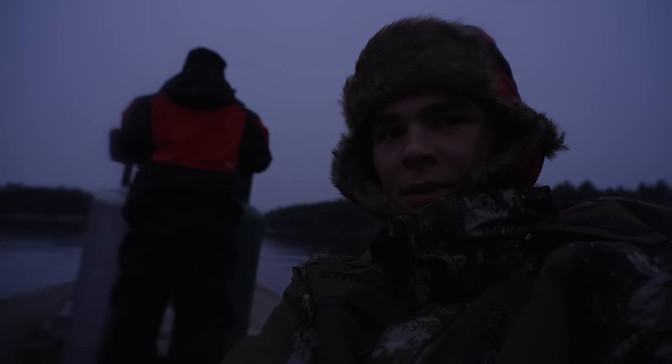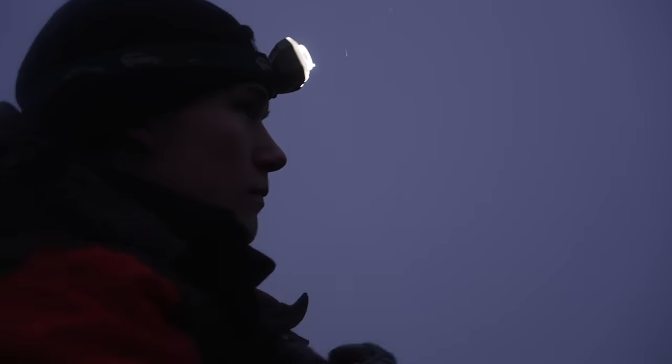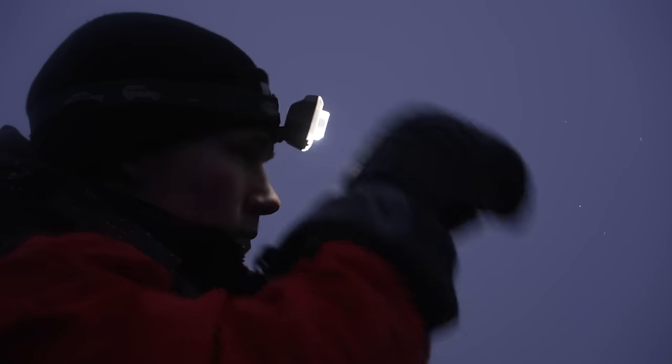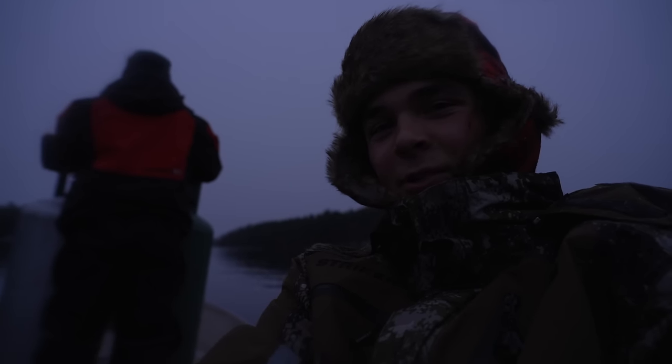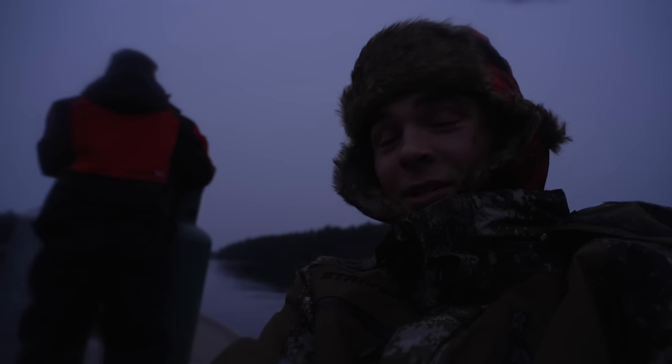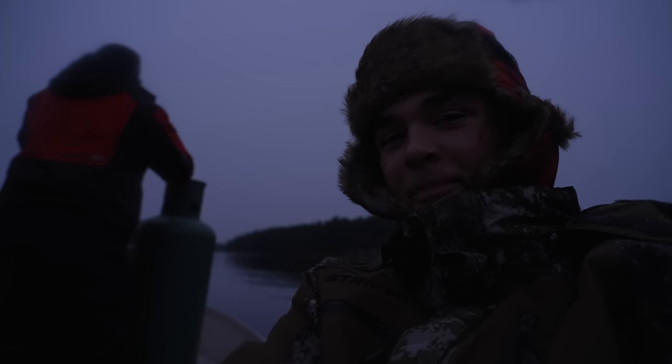Alright, well we got two propane tanks, Dan's got them up front. Now it's snowing, just a light little snow. And this is a pretty heavy load for this boat, so we're going to be taking it real slow on the way back. It's actually nice because we can enjoy the sounds of the ice. It's a unique sound for sure when you're in a boat.